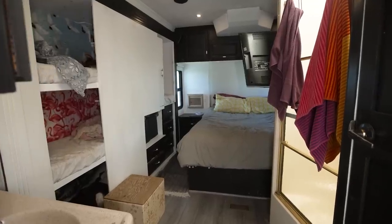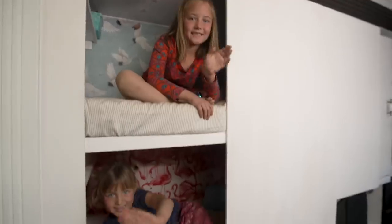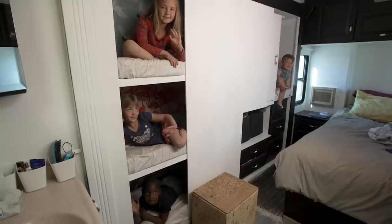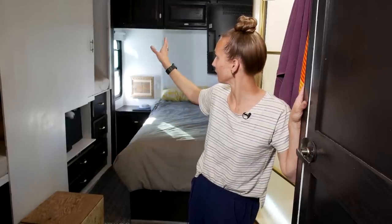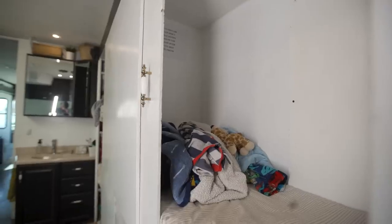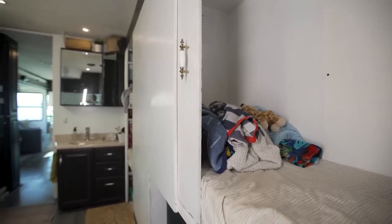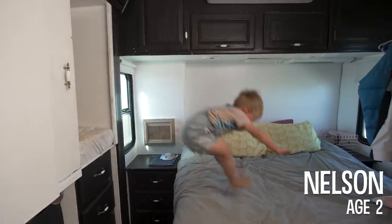We thought about a lot of different sleeping arrangements. Where do you fit everybody? We just landed on building 4 little bunks into the wardrobe area. So we have the 3 bunks on the one side and then the little bunk on the other side. And that one has actually a door on it that we slide shut, and that's where our little guy is. And he loves it. It's his little den.